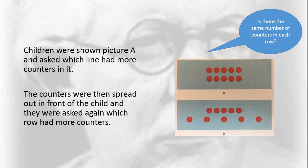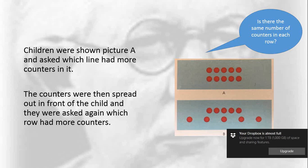The experimenter then moved the counters on the bottom row so the children could see the transformation, and they spread that bottom row of counters out so they took up more space. So they haven't added anything, they haven't taken anything away, and the children have watched them transform it. They're then asked again, is the same number of counters in each row? And the children either answered yes, there was, or no, there wasn't. And that answer determined whether we thought they were in the concrete operational stage or the pre-operational stage.